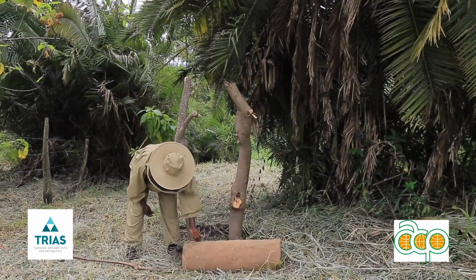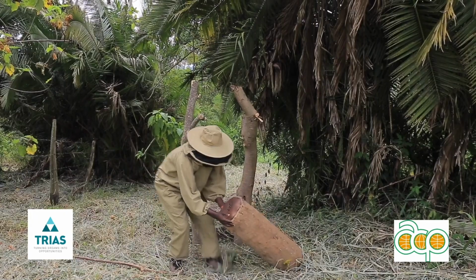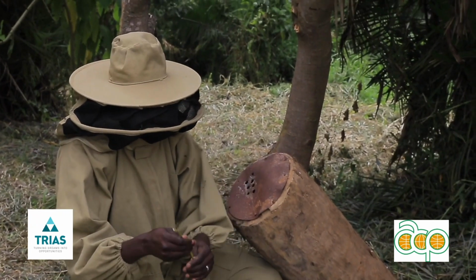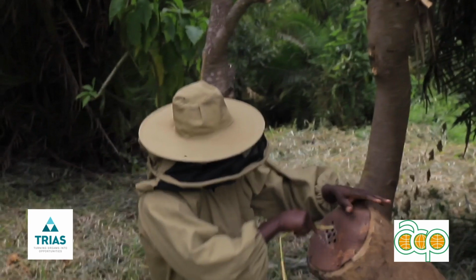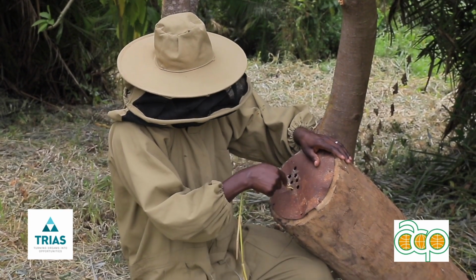Now the hive is here. We have baited it. It is a log hive. These are the entrance holes. So we said when you're going to site your hive, you bait it. We have already baited it with beeswax rubbed inside there. So you make sure your holes are very clean, and the bees are able to enter.